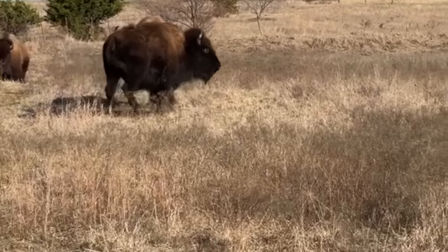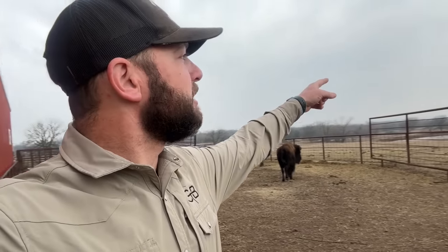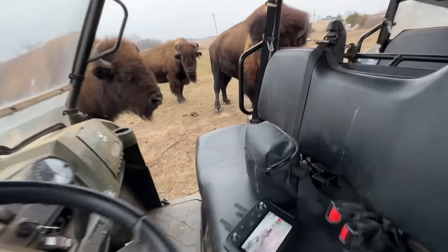Time to let some bison go. Gotta try to get the big herd to come up. And I had a feeling that her and the 32 cow would probably get into it. All right, Big Joe, got you some new ladies.